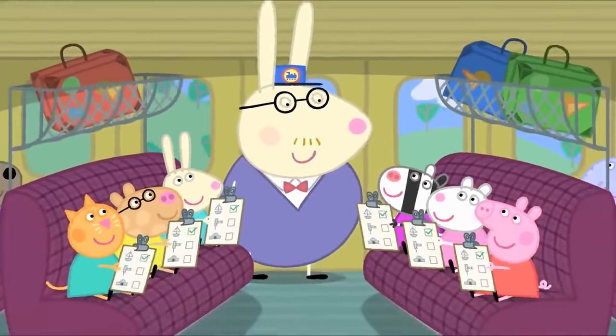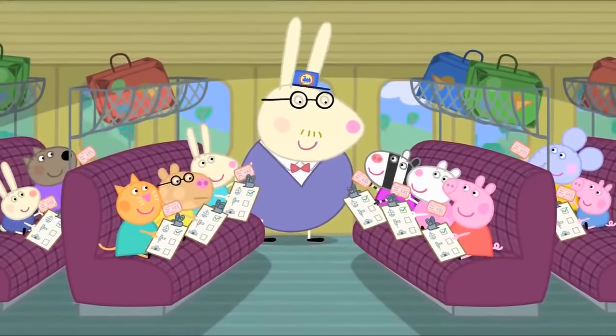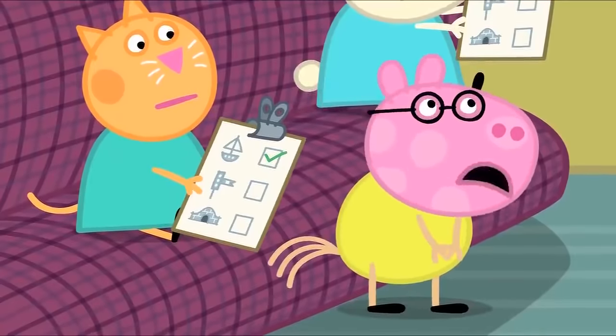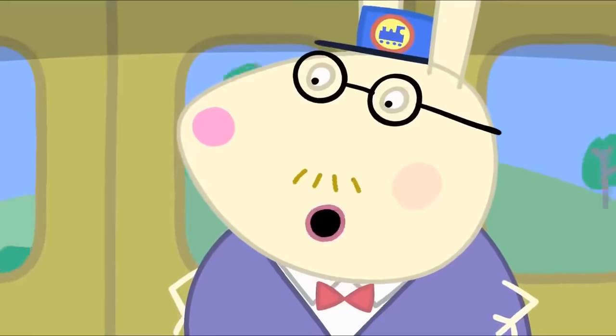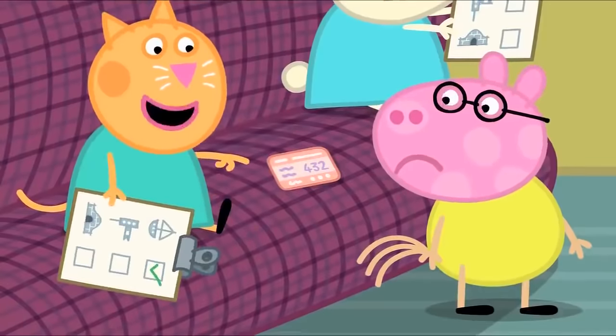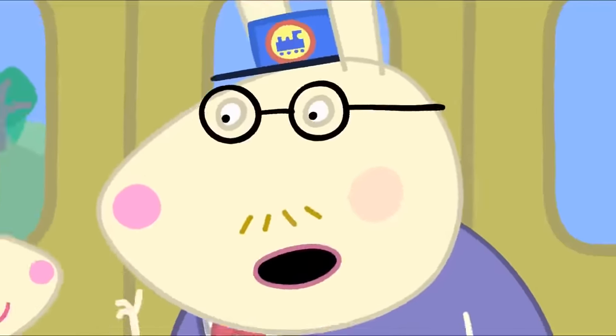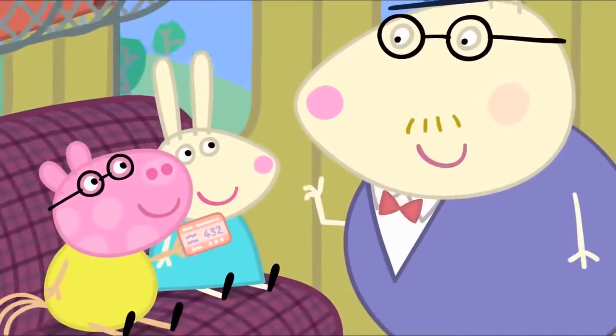Tickets, please. Mr. Rabbit has come to check everyone's ticket. I think I've lost my ticket. Oh, dear, oh, dear. Meow. There's your ticket, Pedro. You were sitting on it. Now you try not to lose it again, Pedro.